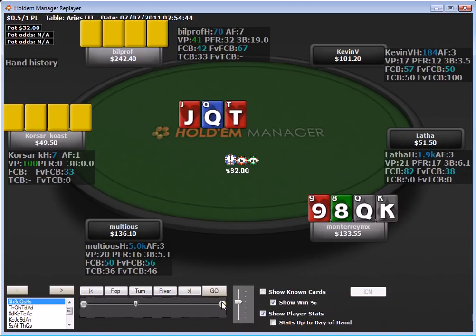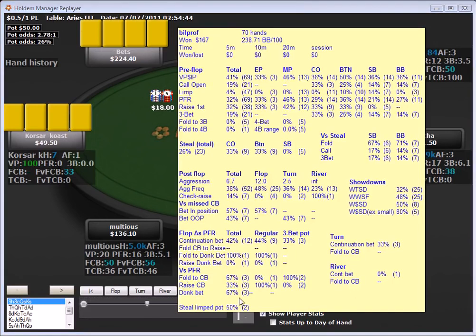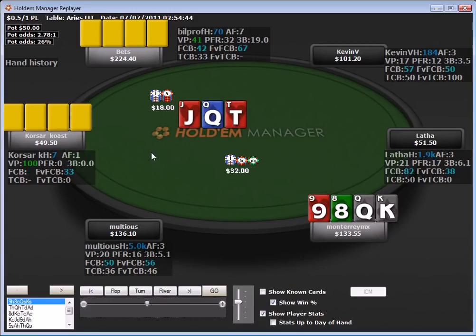Anyway, we flopped the second nut straight with king 9 on a two-tone flop. So we feel okay. If they both check, we're obviously betting, getting it in against the Corsair, and probably falling into a check-raise from the other guy. But we get led into, and as I said, I think he was doing this pretty often. Obviously a pretty small sample, but he was being pretty aggressive on the flop, and then kind of shutting down on the turn a bit. So obviously I'm not gonna be folding here.